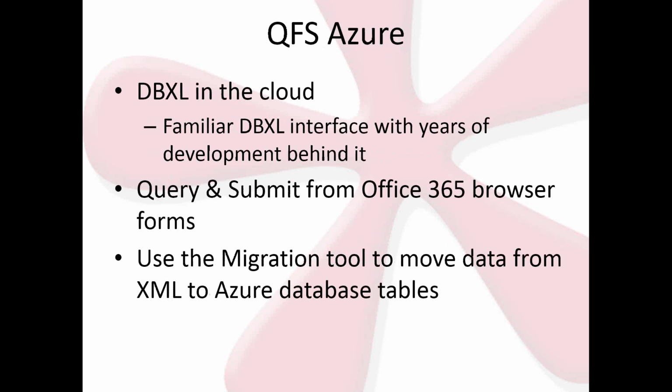So QFS Azure is basically DBXL, which you may be familiar with. You've probably seen us talk about it in these webinars. You may have an installation of DBXL. We have a cloud version of it. It's pretty much your familiar DBXL interface, and it can save data to tables in Azure, in SQL Azure.